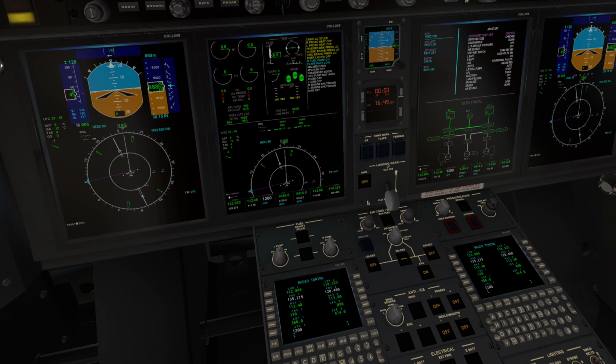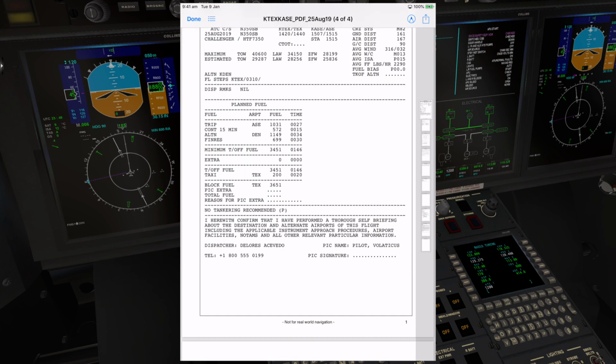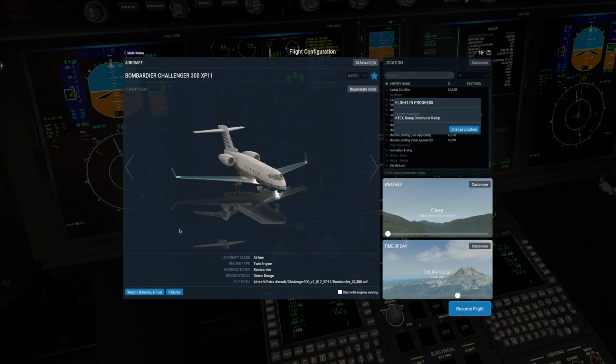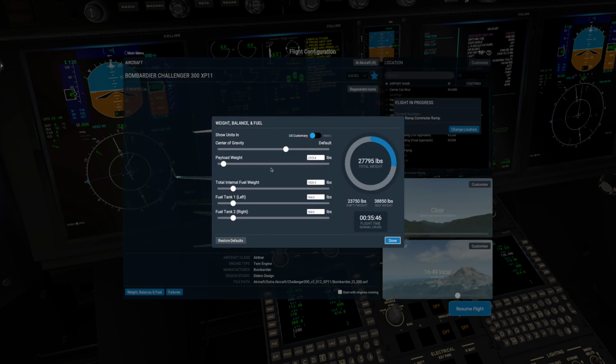Okay, fuel quantity. We need to get some fuel for our route, so let's have a quick look at the plan on SimBrief. And it looks like the block fuel 3,651 pounds. We've got just a bit under 2,000, so we need to get some fuel. Let's do that now. That's near enough. 3,692 will do us.